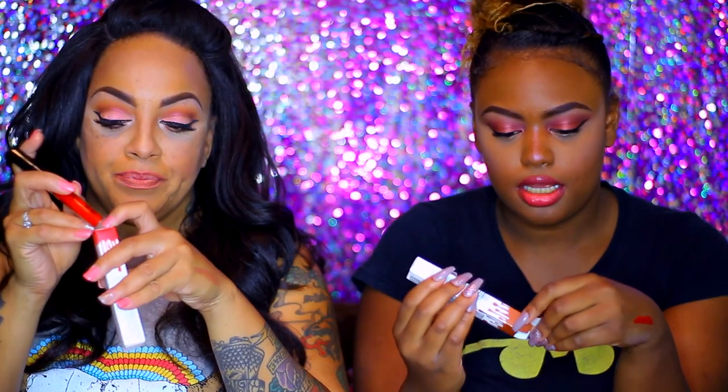I don't really do red too much because it's so hard for me to find red. So this one is because Tati likes red. I love red. Next one is going to be Candy K. It's like a nude color. Oh, that's like the one that I want to try on my lips. That one looks pretty. Is it that one or is it this one?